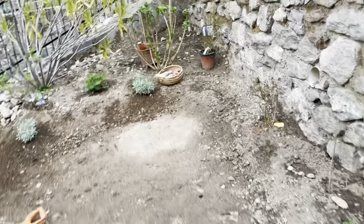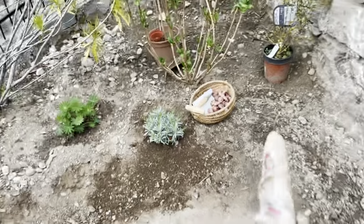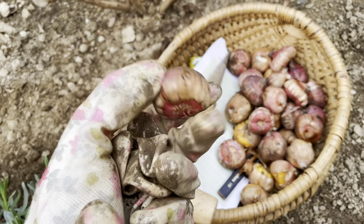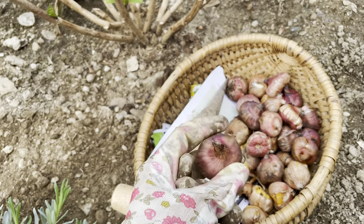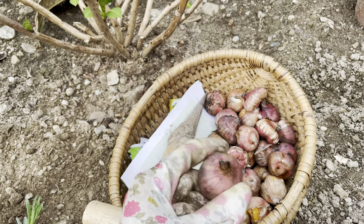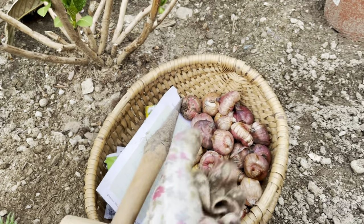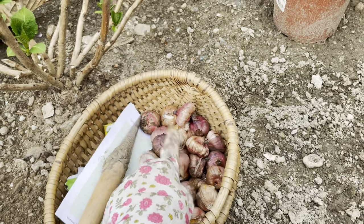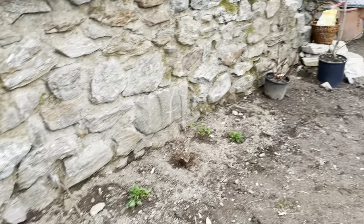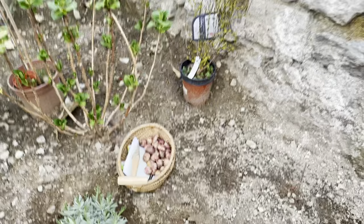And also I have so many bulbs. What are these? Tell me, please. I know, I just forgot the name. Gladiolas. I have 2 varieties, really pretty ones, and they've been in a bag for so long, so it's time to go into the ground, and I will be putting them just by this wall. So yeah, I think it's a good idea. Here we go, planting the bulbs.